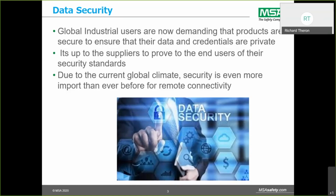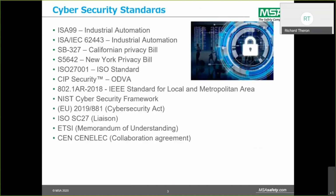There are specifications out there which need to be adhered to. And there are many specifications out there going across the board, from industrial automation, building automation, from North America, from Europe, from Asia Pacific. These are worldwide standards. So it's not siloed into one geographical area.